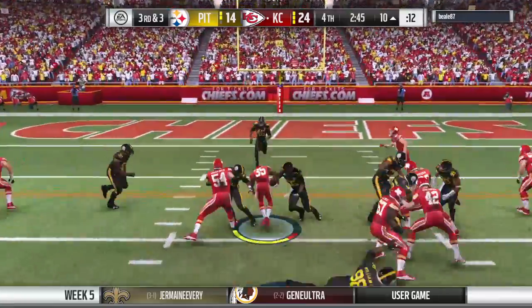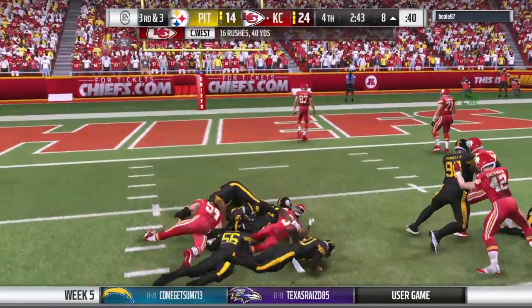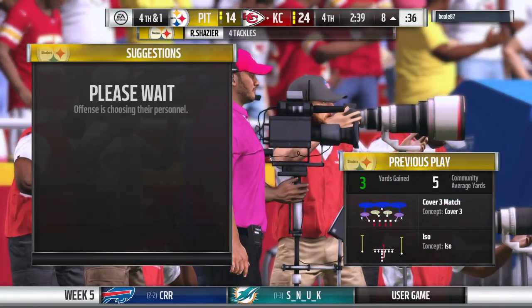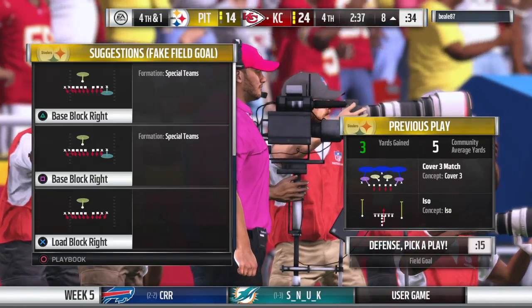They'll give it to him right up the gut. And running room hard to come by here. He gets it down to the 8. It's a pickup of 3, but it brings up what will be an interesting 4th and 1.